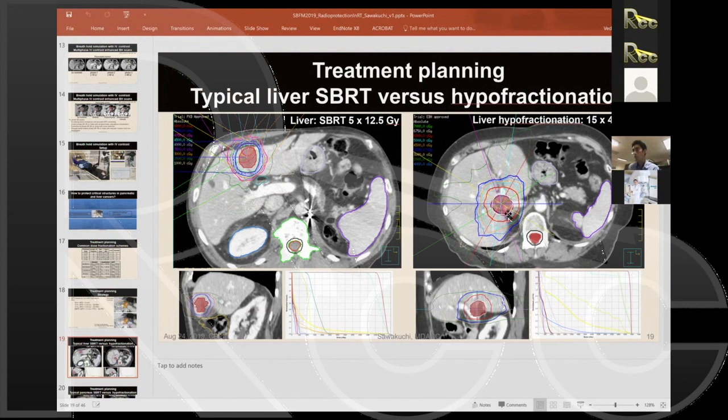I think people are very comfortable right now with this. For a long time, we were actually doing 8 Gy times 5 for most of these cases. And this 12.5 Gy times 5 is a more recent development based on all the results that we were seeing from our initial experience. So it's not like we just went straight to 12.5 times 5. And right now we're very comfortable where we are.